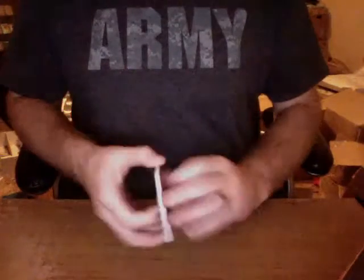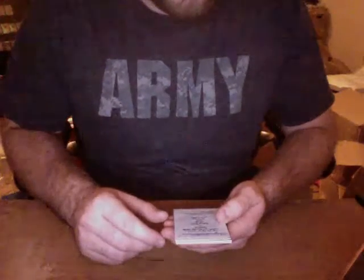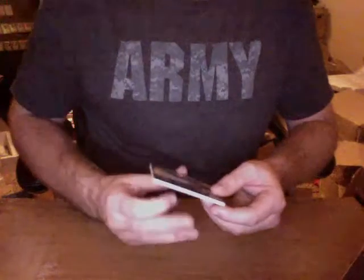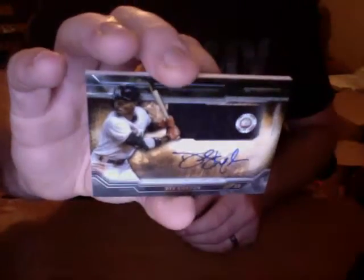Oh, my God. First up, we have a green Strata autograph. Green Strata autograph parallel. Sonny Gray for the Oakland Athletics. Oh, man, I'd love to have this. We got a D. Gordon patch autograph for the Marlins. Nice hit for the Marlins.